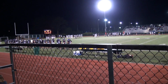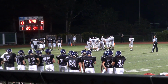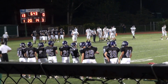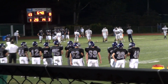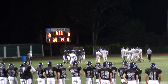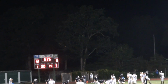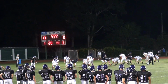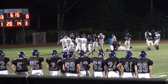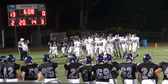Mark off 10 yards. Going to be first down and 20. The girl's a baby. From the 13-yard line. Joe Cawley is met by the Falmouth line.